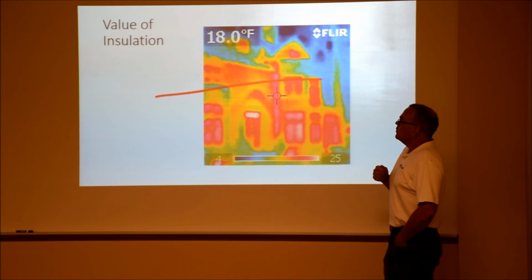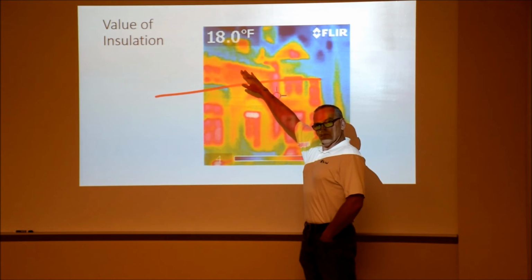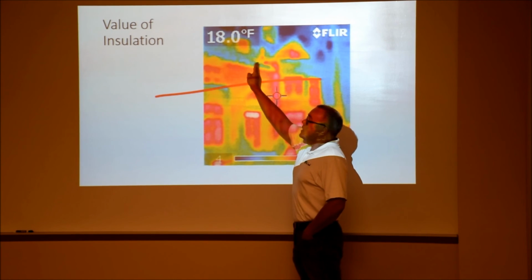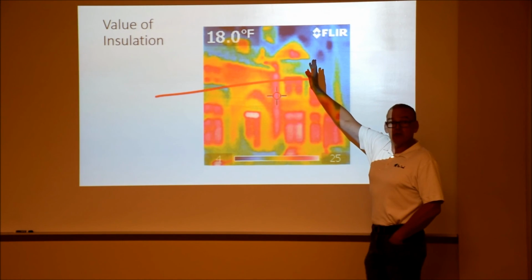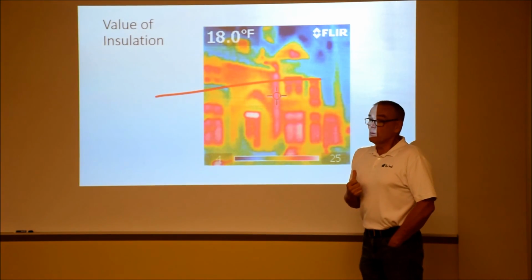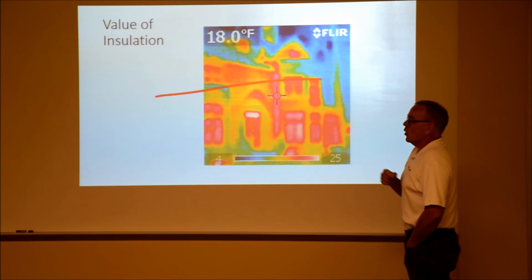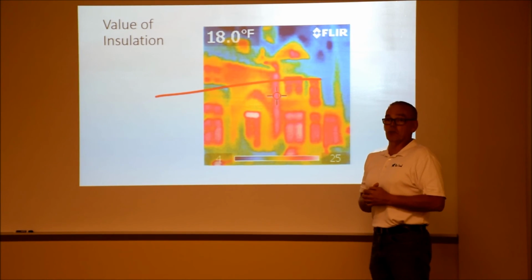The only thing that seems to be not so much losing heat is the roof. We know that there's heat under this roof because we have these warm windows up there. It's a finished third floor. My guess is that in this picture we have a nice thick layer of snow on the outside of that roof. And snow is a great insulator. If you have a foot of snow up there, you have more insulation in that roof system than most people have in their walls.